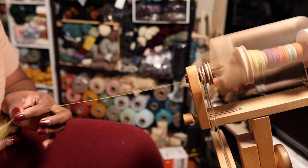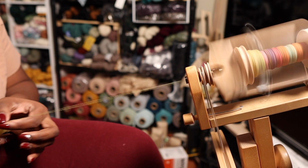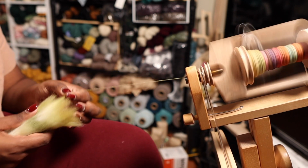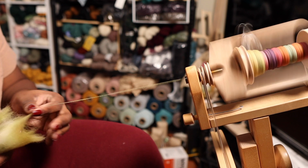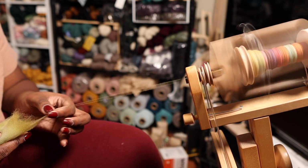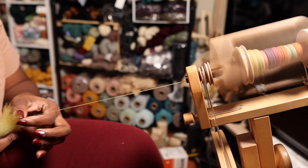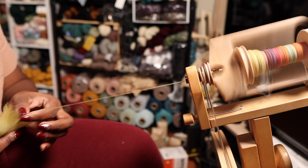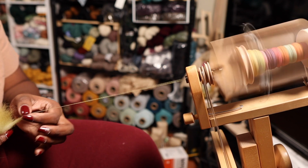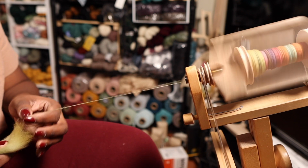It's just the background hum, the drive wheel spinning over and over. But we have solved all my problems, and you guys, this wheel, it's the dream wheel, honestly. I mean, I love my Bullfrog, but if I had gotten this first, I might not have gotten anything else. So listen, the downside is it is a 4-ounce bobbin, and when you're used to working with 8-ounce bobbins, a 4-ounce bobbin is a bit of an adjustment, but it's not so much of an adjustment that I can't handle it.